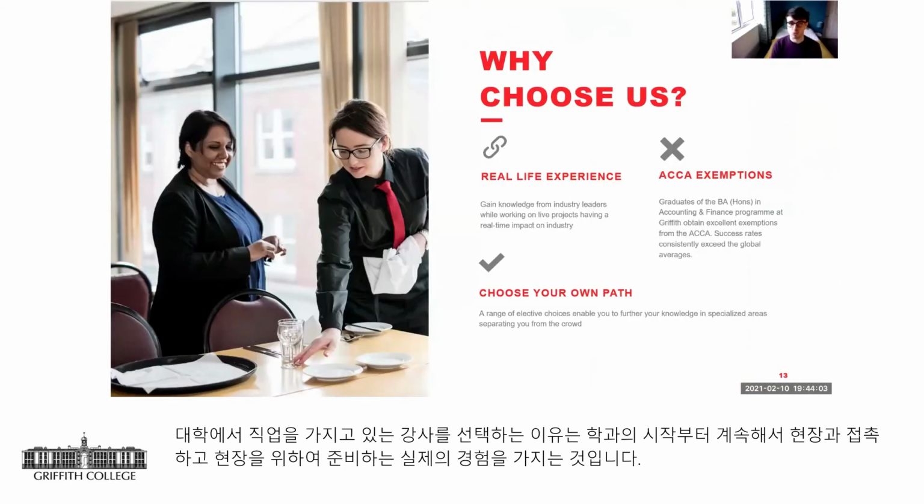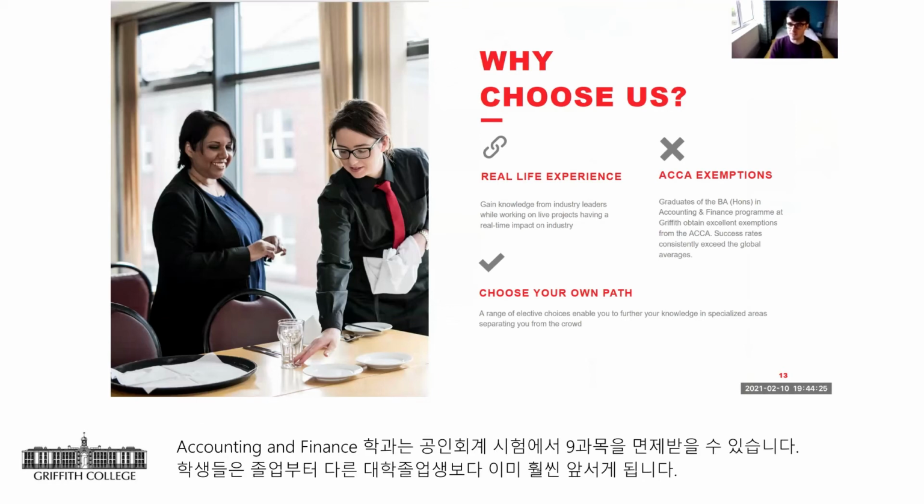So in terms of progression routes, why should you choose us? I suppose the first thing is the industry lecturers that we have. We really give a real life experience, which prepares our learners for the industry. They get industry exposure from the start of the course all the way throughout. And even with our accounting and finance programs, we offer 9 exemptions from the professional accountancy exams. So already when you graduate, you have a head start on students from different institutions.